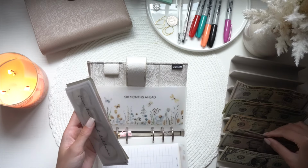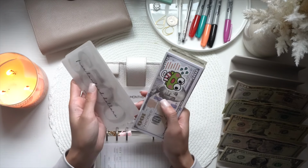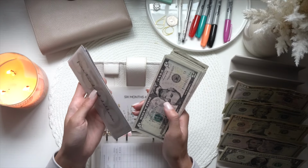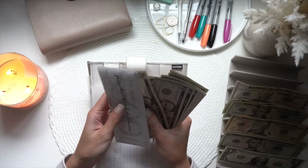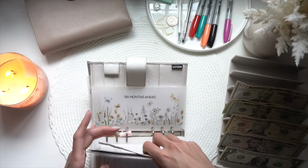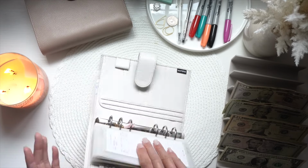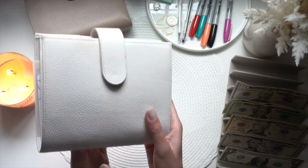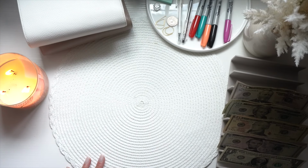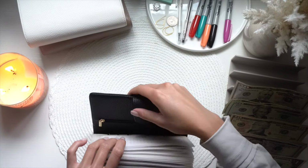6 months ahead is getting $5. And now it has 500, 1,000, 100, 200, 300, 400, 500, 600, 700, so 1,700, 5, 10, 15, 20, 25, 30, 35, 40, 45, 50, 55. So 1,755. That is it for my bills binder. Oops, so sorry. And now we're gonna go into my high priority.